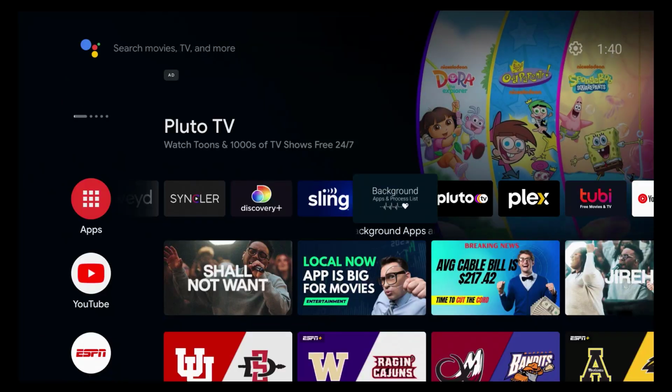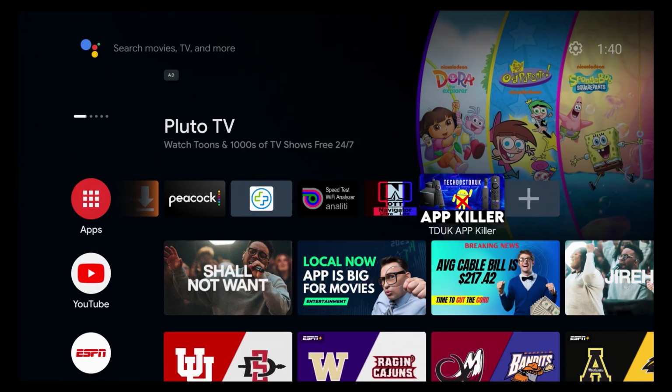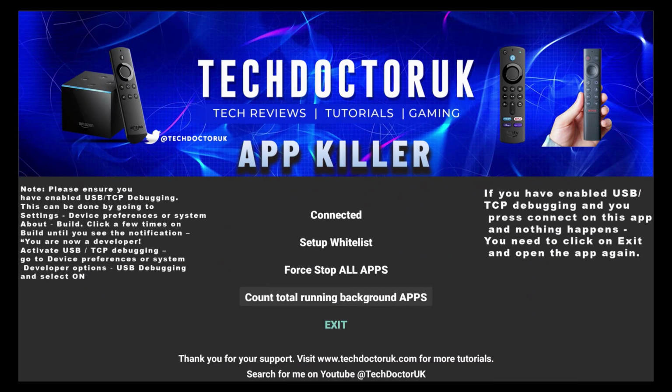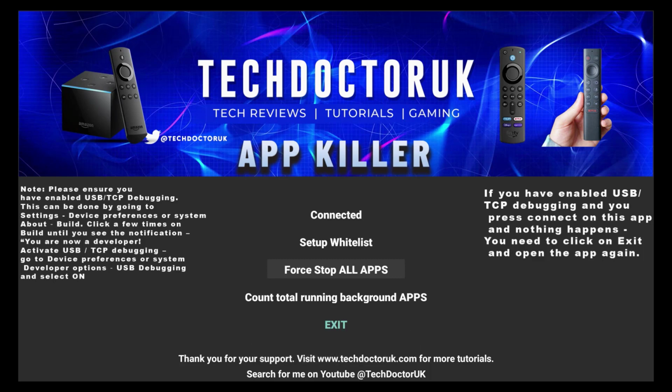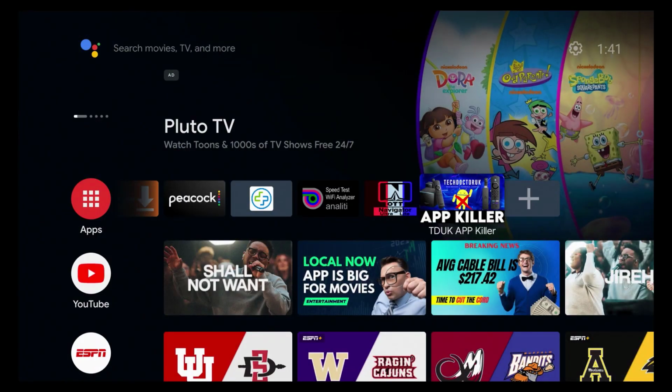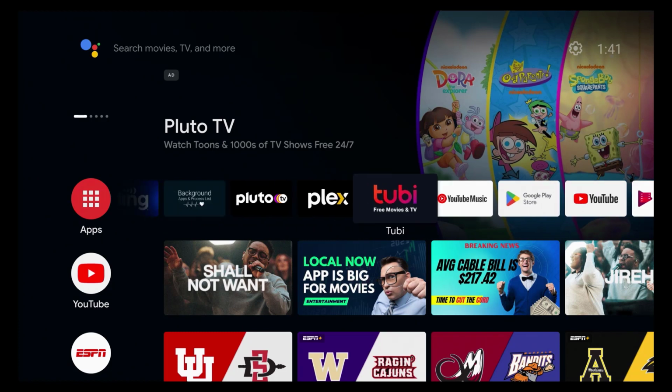So let's close these right now by using the killer. And it's $1.99. Come on now. So now I'm going to go ahead and see the total. You see 14. Let's force stop all those. And 12 out of the 14 were killed. So let's go back and see which 2 out of the 14 were still open, just to see the accuracy.